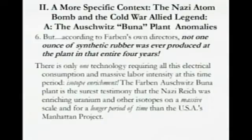And if we're to believe that, we are to believe that the most technologically sophisticated chemicals cartel in the world at the time, IG Farben, was running a plant for 4 years, and it was a total and complete failure. That was the story. But there is a technology that does require close proximity to water, that does require a huge amount of labor, a lot of skilled technicians, a large electrical consumption, and guess what it is?